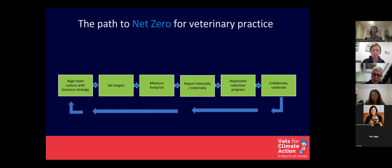So as I mentioned earlier, to get to net zero, we will need to reduce our emissions as much as possible. And ideally, carbon credits should be reserved for the last few emissions that are hard to remove. And for the animal healthcare sector, like the veterinary profession, carbon credits that restore biodiversity would perhaps be a good match for our industry.